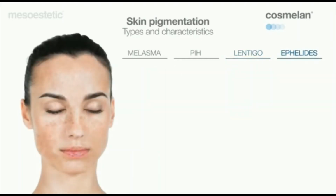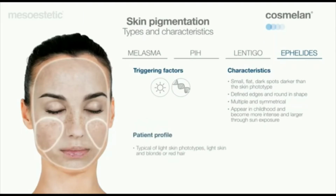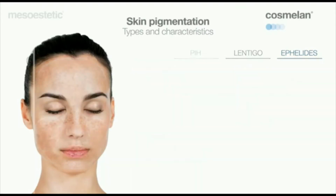Ephelides. Ephelides or freckles are hyperpigmentations of a genetic origin, which are intensified through sun exposure. They are small, flat dark spots that can be found on any skin phototype. They have defined edges and are round in shape and are normally symmetrical. Ephelides are typical of light skin phototypes and can appear on any part of the body.